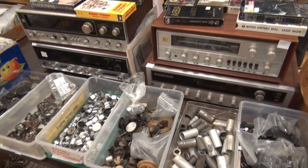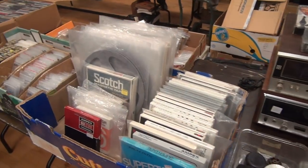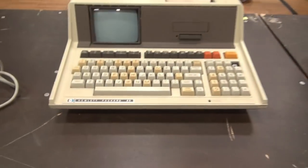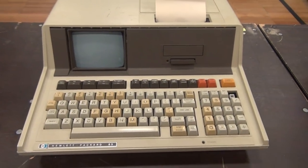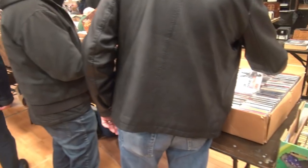How you doing, man? Thank you. Some nice old receivers. Check this out. I'm sure somebody would like this. HP terminal, maybe, I guess. Maybe it was a portable computer. I don't know. Hey, see you again.